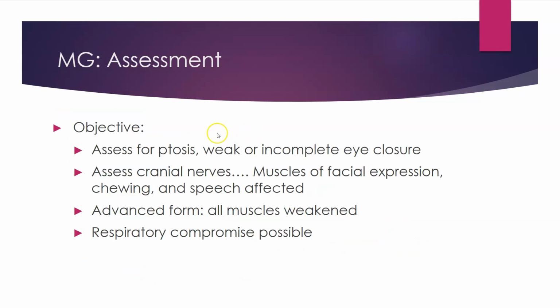Objectively, they might have ptosis or weakening of the eyelids, and this can be complete eye closure or just some weakness related to it. Tied to that, you want to assess the cranial nerves well, looking for facial expression as well as chewing and speech. And then with an advanced form, all muscles are weakened around the face. And then of course, with that, respiratory compromise is possible.